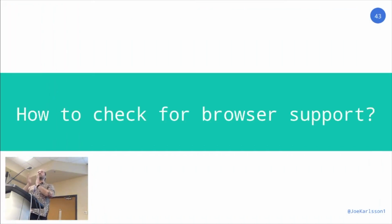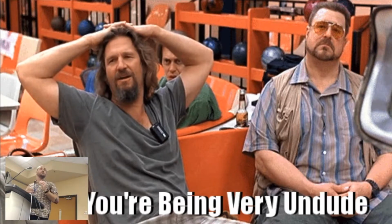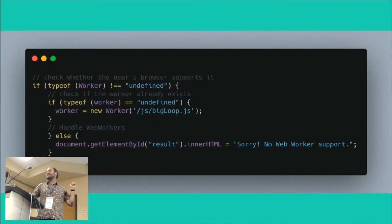Like I said, IE 10 plus and all modern browsers support web workers, including mobile devices. But if you're thinking about implementing web workers in your application, it's still important to check for support on the browser. It's easy, just put a little text block over it. How we're doing that is the little if statement above: we're checking to see if the Worker keyword is reserved and understood by the browser, if that's an object or class that the browser understands. If it's not undefined, then we can continue. That's basically all you have to do.